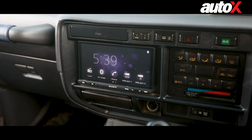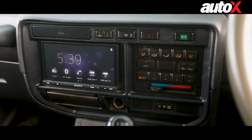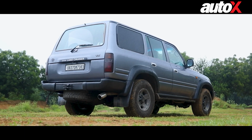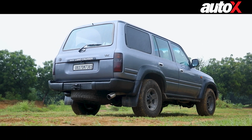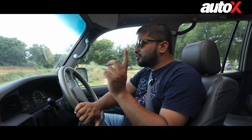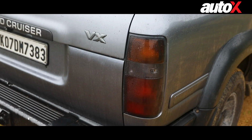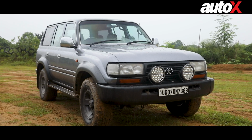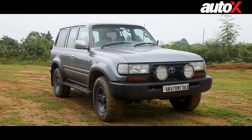There are no modes here, no electronic trickery. It's you, your car, and all the mechanical bits. Now the thing is, this is the 1995 HDJ81. There is the HDJ80, which is left-hand drive, and this is JDM spec, so this is right-hand drive. That's why it's the 81. And it is quite refined for a 30-year-old SUV, I have to tell you that.